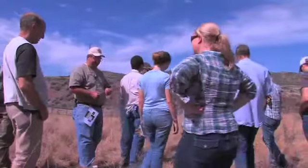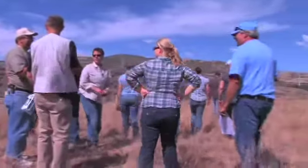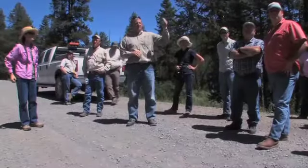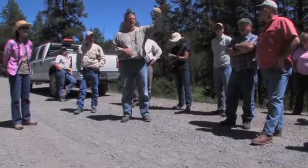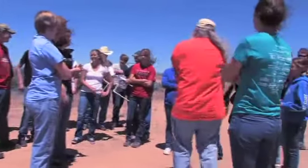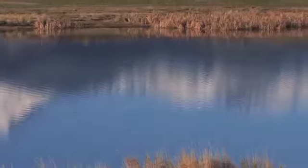Noxious weeds are all about partnerships. By working together, we can really make a difference against noxious weeds. We have a lot of groups out there, CWMAs, Coordinated Weed Management Areas. These folks are the county, private individuals, private landowners, state employees, other federal agencies. They're all coming together to work on a common enemy, and that enemy is invasive plants.